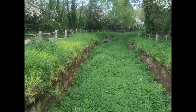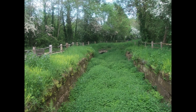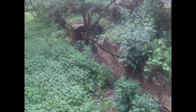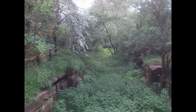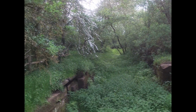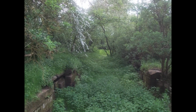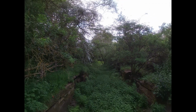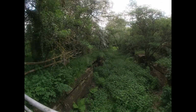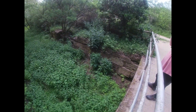So it's looking back down what would have been Tonbridge, and it's looking up towards what would have been the Penshurst Canal. I don't know if you can see in the distance the two little tunnels there, but I'm going to take you a little bit further up in a minute. Stonework quite amazing.